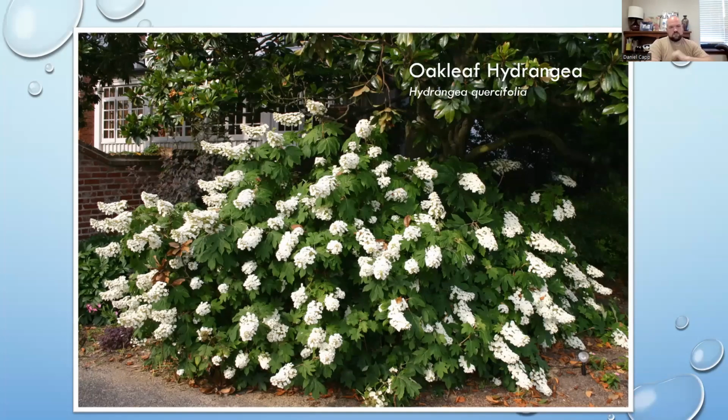Like the other hydrangeas, it will grow in sun, it will grow in shade. It does its best where it gets morning sun and afternoon shade. Again, that moist but well-drained soil conditions.